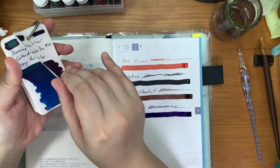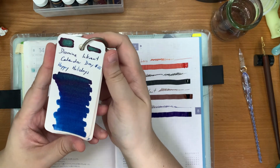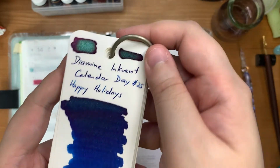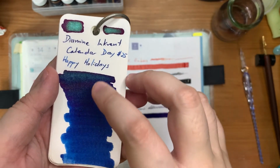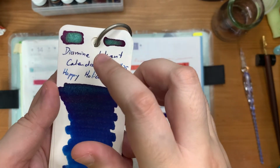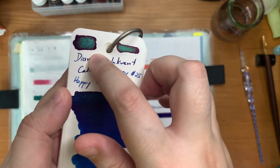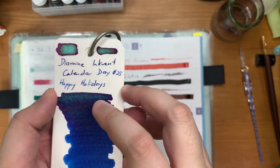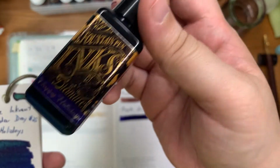Okay, and finally, Christmas Day, we have Happy Holidays. As you can see, it's very obvious that it's a blue ink with green shimmer particles, and there's also sheen. So, it's a blue ink with red sheen, and they add shimmer particles to it. And it is in this big bottle over here.